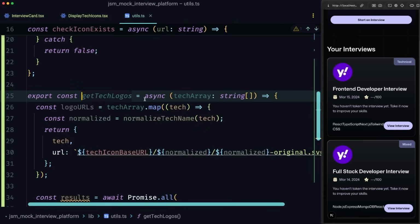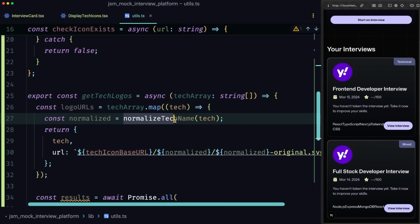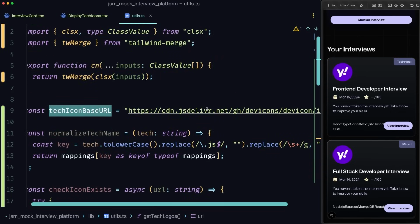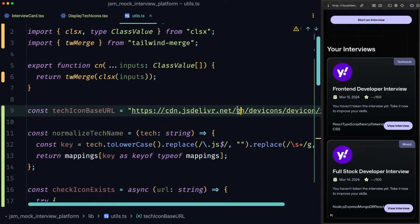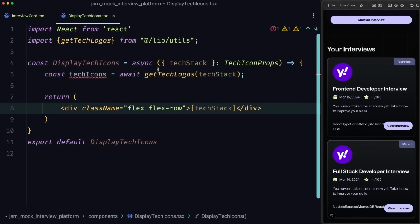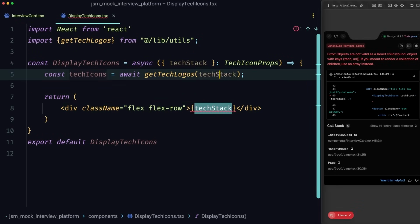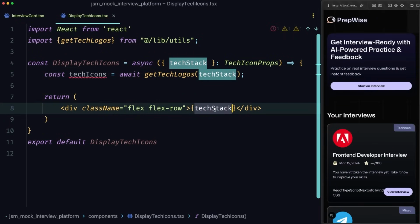So how does the get tech logos work? Well, we map over the array, we normalize the tech name, and then we call the CDN that delivers those icons on dev icon or devicon, and then it just returns the actual URLs. So now if we render tech icons instead of tech stack, you'll see that it cannot display that because it's an object. So instead, let's just say tech icons dot slice from 0 to 3.